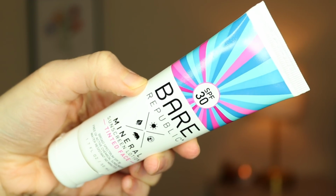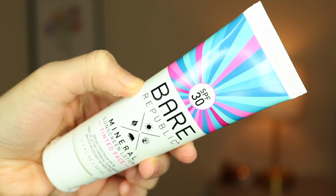Now let's move on to some of the Ulta and Sephora and ColourPop products that were in that December haul video. So the first thing from Ulta that I'd gotten was the Bare Republic Mineral Sunscreen Lotion. This is their tinted sunscreen. It has SPF 30. I believe this brand is actually under the Coola name, but it seems to be a slightly more budget-friendly version of Coola. This was $14.99 at Ulta.